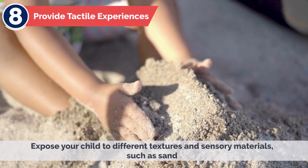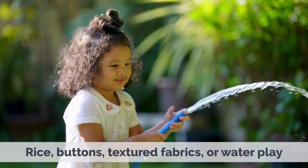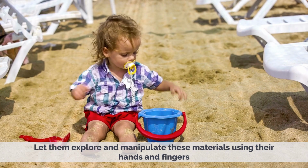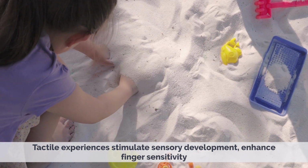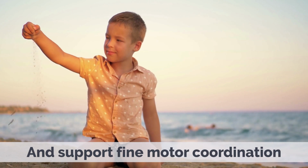8. Provide tactile experiences. Expose your child to different textures and sensory materials, such as sand, rice, buttons, textured fabrics, or water play. Let them explore and manipulate these materials using their hands and fingers. Tactile experiences stimulate sensory development, enhance finger sensitivity, and support fine motor coordination.